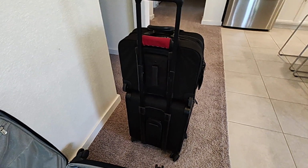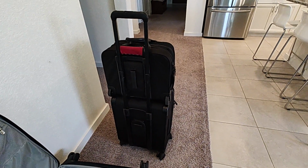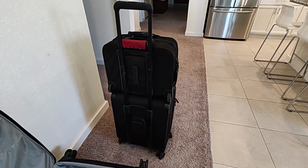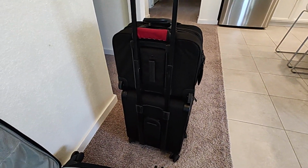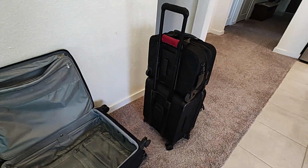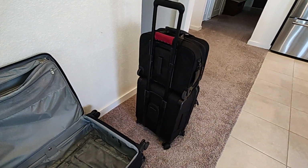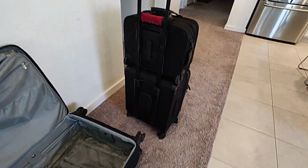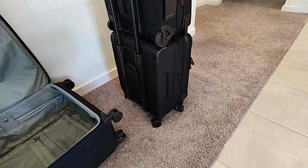So that's the laptop bag. That's the Briggs. That's not a spinner. That's just a 2-wheel, because the spinner is quite a bit taller to accommodate those 4 wheels that stand up. So it's just 2 wheels, but you can see how well it fits. The side-to-side dimensions are almost exactly even. The bars line up perfectly, which of course they should. Now, that bag is fully expanded right now.